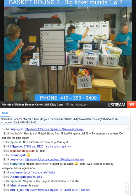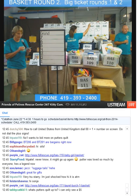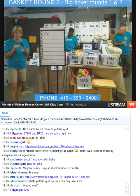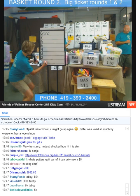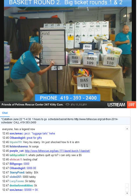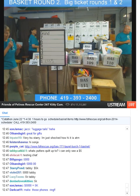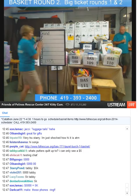For baskets, in round one, it came to $1,055, but there's another $500 in there, and I believe that is from the raffle. So after the first round, we have $1,555. That's from the baskets and the two raffle items. So that is pretty, pretty cool.